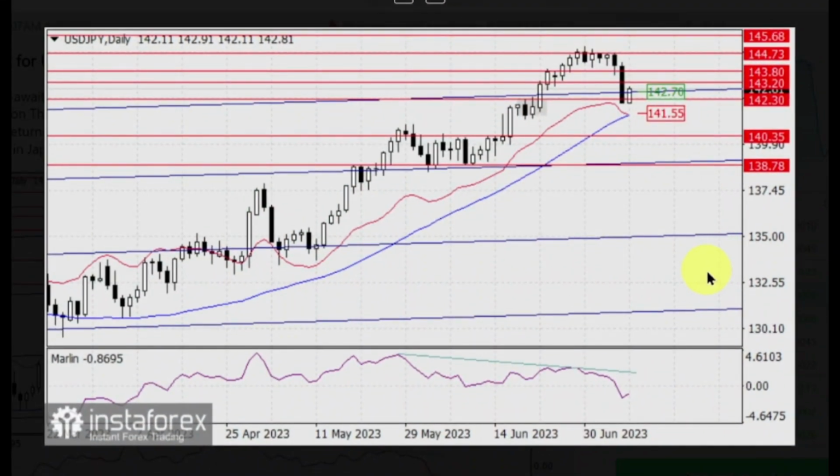The long-awaited divergence on the daily chart of the USD/JPY pair has been formed. The pair fell by 257 pips on Thursday and Friday. It broke through the support levels of 142.70 and 142.30. This morning, the pair returned above 142.30. It may try to rise to 142.70.